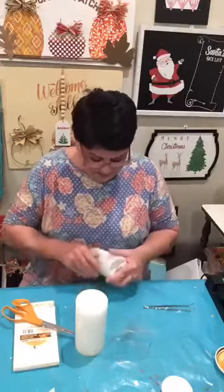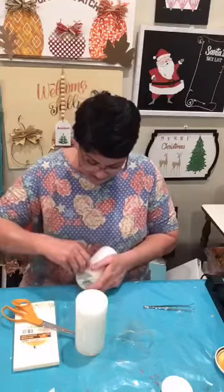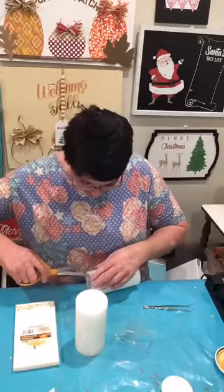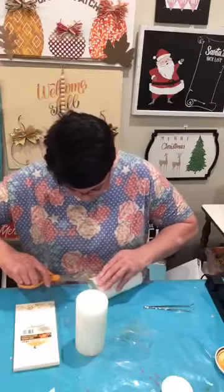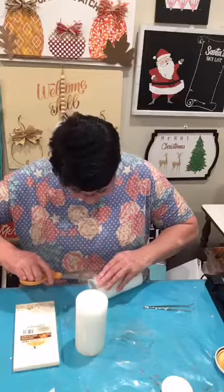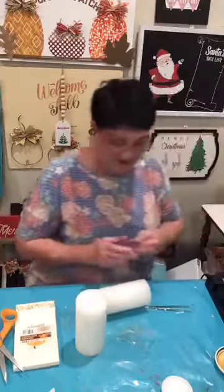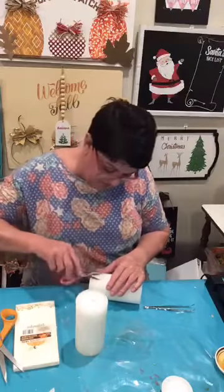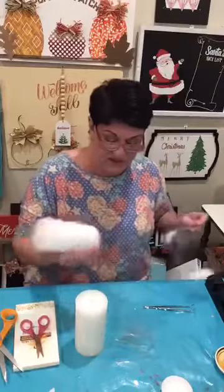Oh, Lord. Lord have mercy. I'm trying so hard, y'all. I'm trying so hard to get this off. If I had any idea this was going to be so hard, I would have done this. Okay, the little skinny scissor works the best.